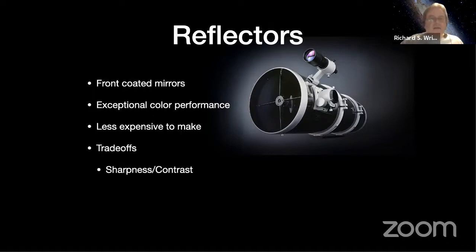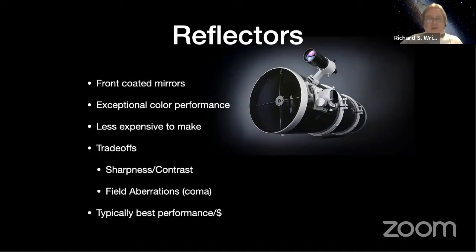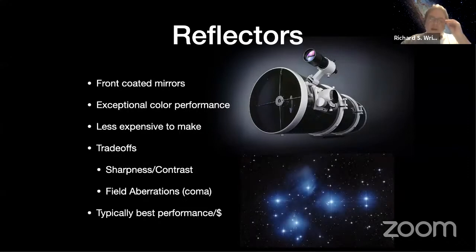Trade-offs: a slight trade-off in sharpness and contrast, but typically it is your best performance as far as money is concerned. One of the optical aberrations is, see this little cross thing up here that's holding a mirror? We call that the spider vane, and it makes these diffraction spikes around objects. So it makes the stars sparkle. Technically, that's an optical aberration, but a lot of people really like that sparkle. It just kind of adds a little bit of punch. In fact, some photographers will go in and add that sparkle after the fact just because they like it so much.